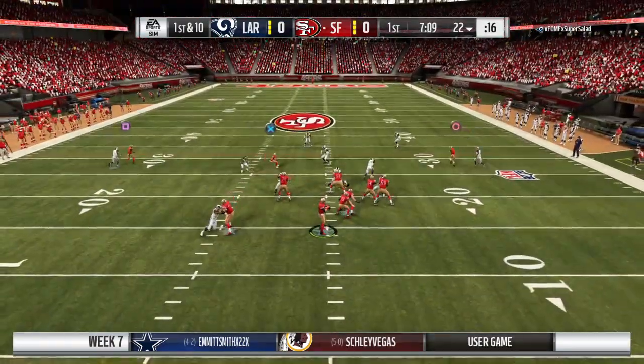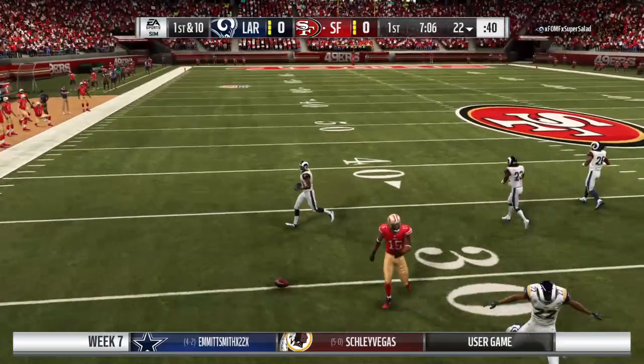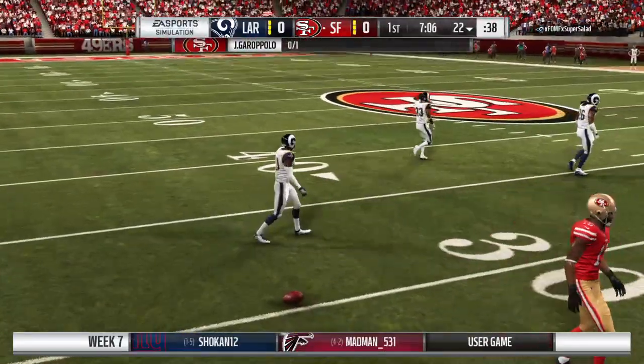So after the INT, it's Garoppolo. And his first look is incomplete. Defensive.